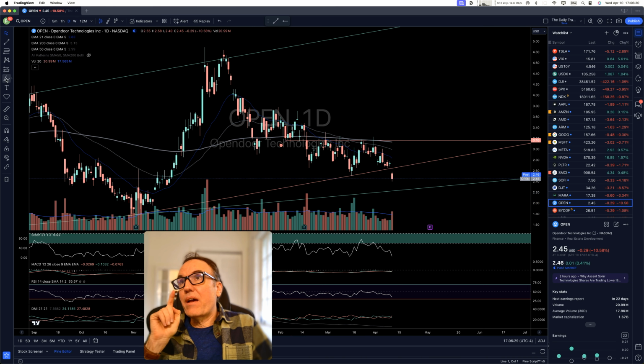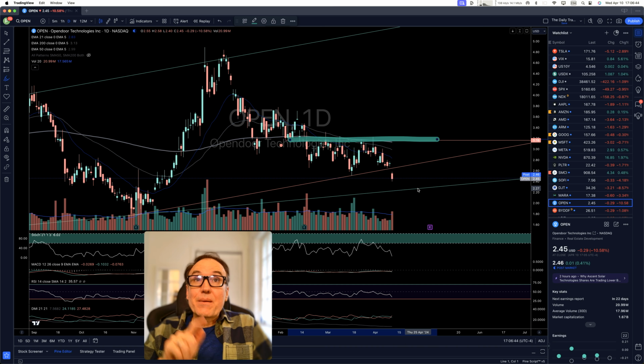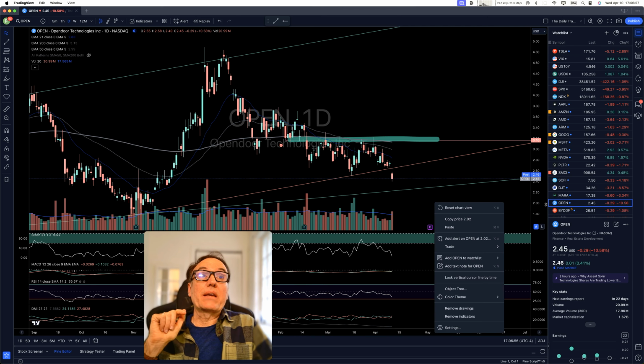This is why we have these milestones. When I put a horizontal resistance here, I know that if it does not break that, I should not buy. And this is the perfect example. We did not buy, and now it's coming down. So not buying something that is going down is great. It's not as great as buying something that goes up, but at least we are not losing any money. The money is into our account.